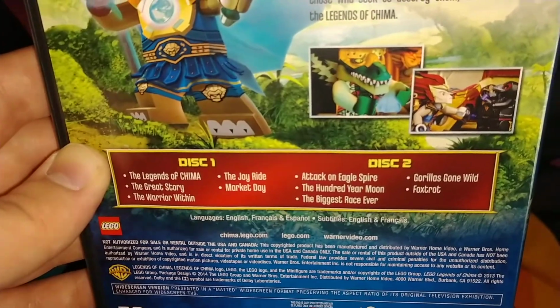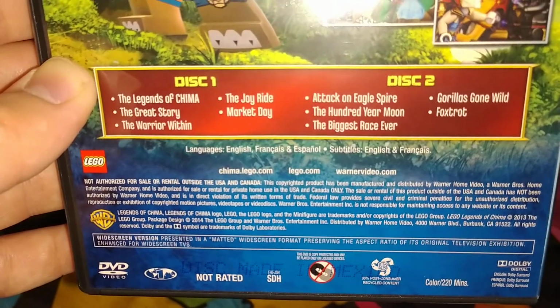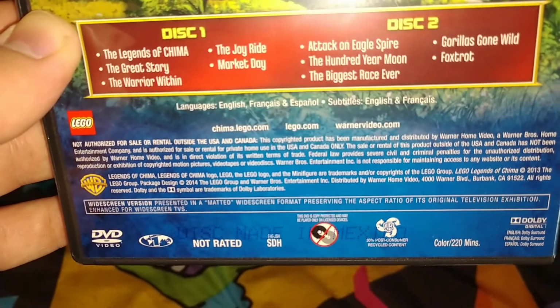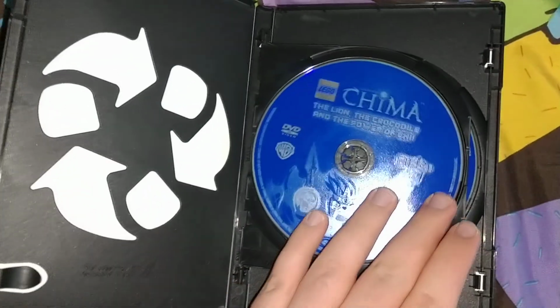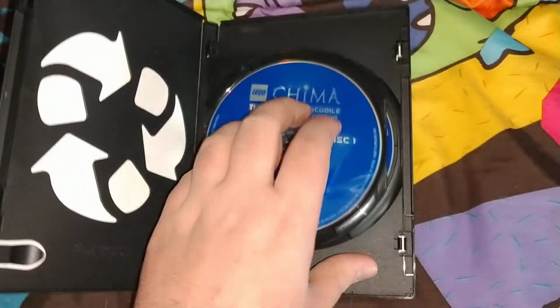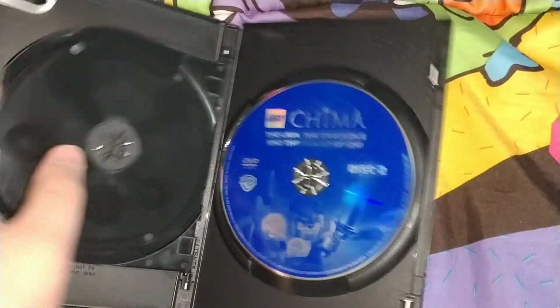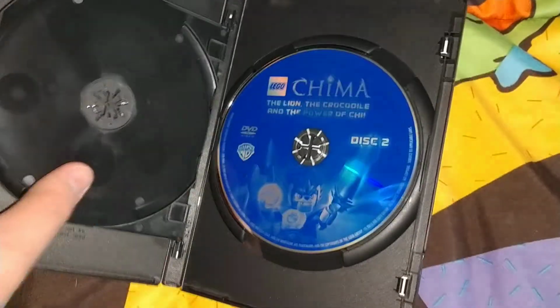Has quite a few episodes on there. There's disc 1's episodes and disc 2. It says 2013 on it, also 2014, the DC logo, Warner Bros., the Lego logo, and it's 220 minutes. Inside a recyclable case, here's disc 1, which just says Lego Legends of Chima, disc 1. And disc 2 is mostly the same, but a little bit different artwork from the first disc. I mean, the same disc design on it.